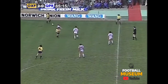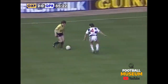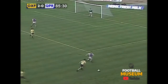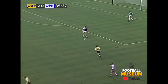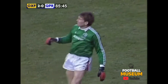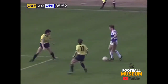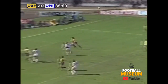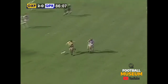Phillips. Finding Trewick. There's Brock. Hebberd. And now Dawes. And Rangers again with Bannister. Good strong challenge by Brock. Oh, charge there into the keeper by Rossini. And it's with Aldridge.